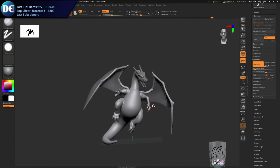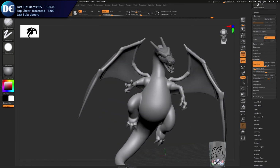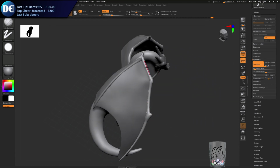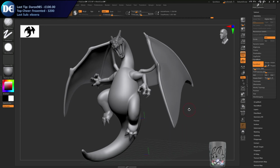Another thing I need to do is I forgot that Charizard's wings are coloured on both sides. One side is orange, the other side is blue, or more like teal. So at some point, I'm going to duplicate the entirety of the wing membrane and ever so carefully expand it in such a way where I can make the inner part blue, but the outer part merge with the rest of the mesh, like with this bit here, the fingers. That way it's seamless and clean.